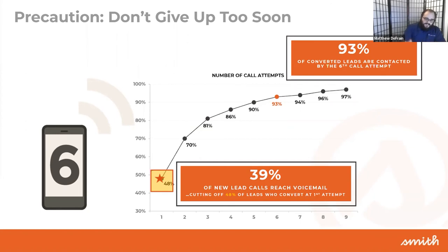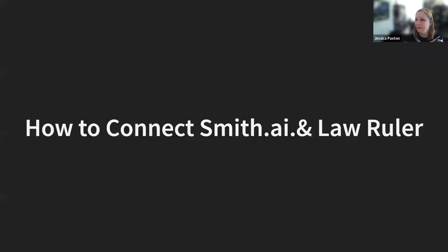All these touches lead to that conversion, because, as Jessica said, it would be awesome if everybody converted on the first call. That's just not realistic. Unfortunately, there's a little bit of sales involved there. Right. And if you don't have time, or you're not comfortable making those callbacks, again, outsourcing, you can get someone like Smith AI to do that for you.